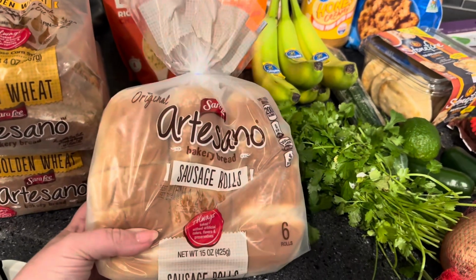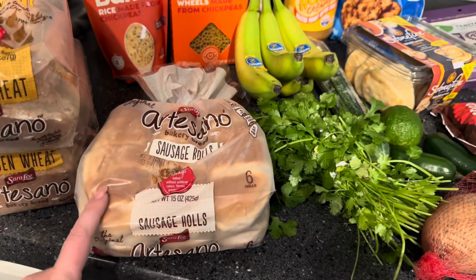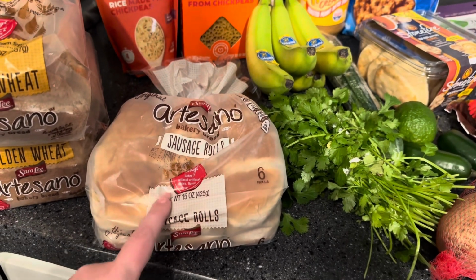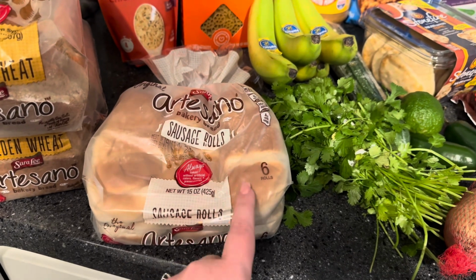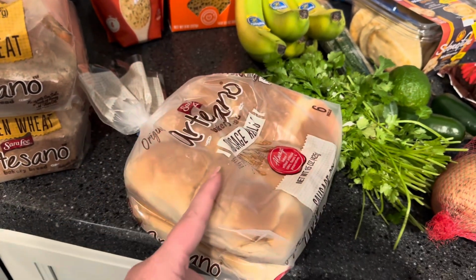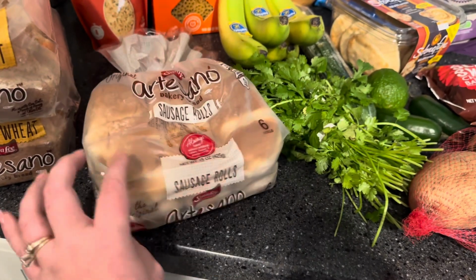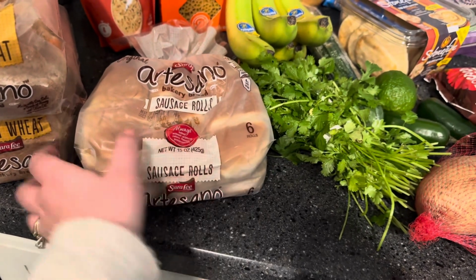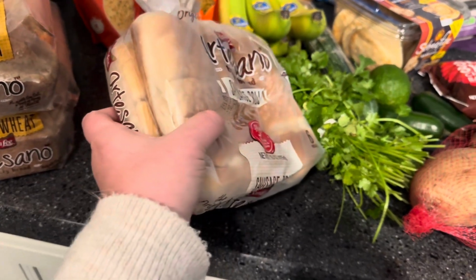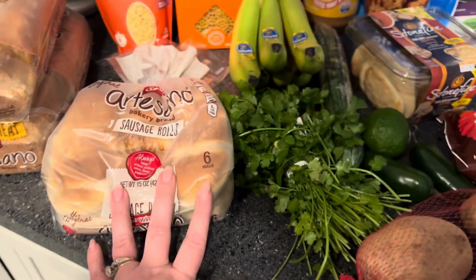I also got these sausage rolls. It's like hot dog buns for, I don't remember how much the price was, but it was on sale. It may have been the same price as I would have got it from Walmart, but I decided to get these, like I said earlier, and use them as little slider buns. I'm just going to cut them in half. That way we can enjoy our favorite brand of super soft bread. And it was still basically the same price as the only slider bun options that they had at Kroger. So I got those from there.